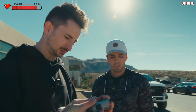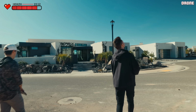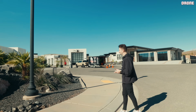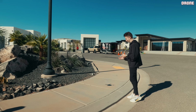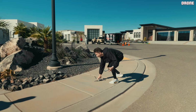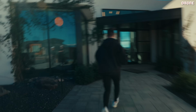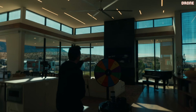How much time do I got? 35 seconds, otherwise I get to pick his next one. Not on my watch. Goes for the, he doesn't want, there's a nice. 20 seconds. No! Can I catch it in my hand? 15. Go down. 10, 9, 8, 7, 6, 5, 4, 3, 2, 1.